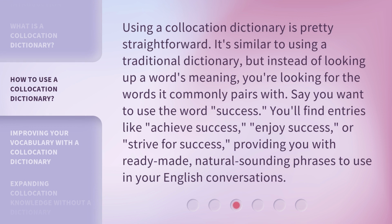Using a collocation dictionary is pretty straightforward. It's similar to using a traditional dictionary, but instead of looking up a word's meaning, you're looking for the words it commonly pairs with. Say you want to use the word success. You'll find entries like achieve success, enjoy success, or strive for success, providing you with ready-made, natural-sounding phrases to use in your English conversations.